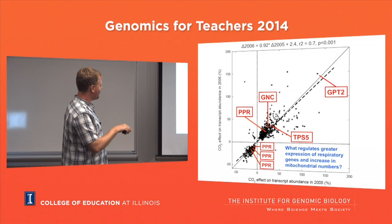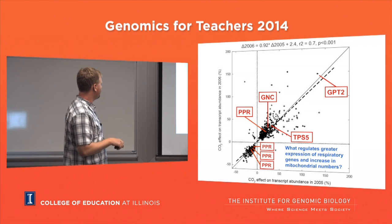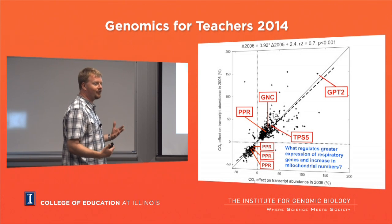There's a cluster of them that go down, which are negative in both years. And then we've got what I call the flip-floppers, who can't make up their mind. These are almost certainly statistical noise, so we're just sort of ignoring them. But we got about 700 of them that fell pretty close to this 1-to-1 line. And so these are the genes we're most confident really, really respond to high CO2.